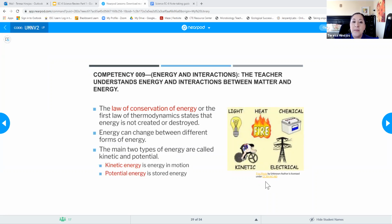There are different types of energy. Here, it gives you some examples of the ways you might see them. There's light energy, heat energy, chemical, kinetic, electrical. Sometimes instead of heat, they may say thermal energy. When we think of kinetic and potential energy, kinetic is energy in motion, and potential energy is any type of stored energy.